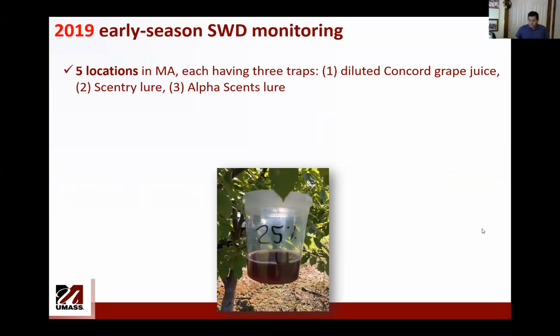So the research with the spotted wing drosophila involving diluted grape juice started in 2018. So I will not discuss any of those results. What I would like to say is that for monitoring, in 2019, we compared the ability of traps baited with diluted grape juice versus two commercial lures. One is the Sentry lure, and the second one is Alpha Scents.